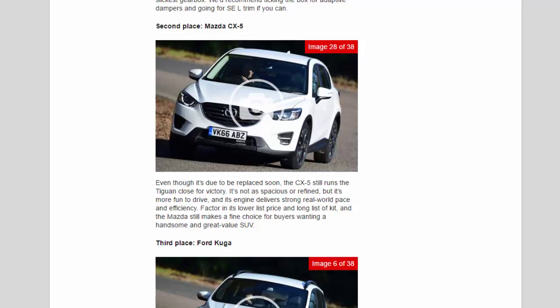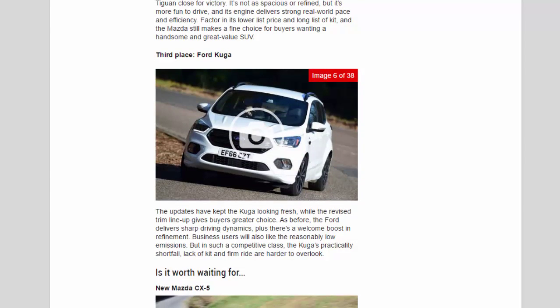Third place, Ford Kuga. The updates have kept the Kuga looking fresh, while the revised trim lineup gives buyers greater choice. As before, the Ford delivers sharp driving dynamics, plus there's a welcome boost in refinement. Business users will also like the reasonably low emissions. But in such a competitive class, the Kuga's practicality shortfall, lack of kit and firm ride are harder to overlook.